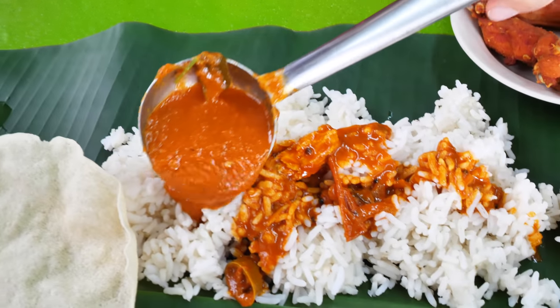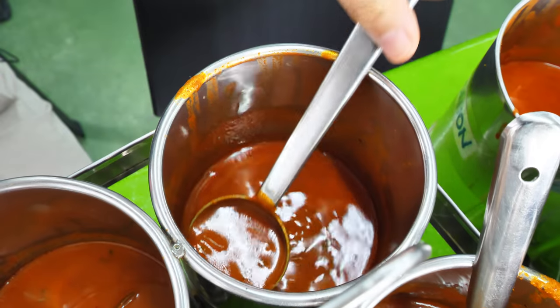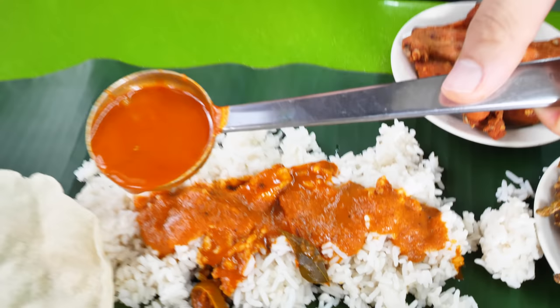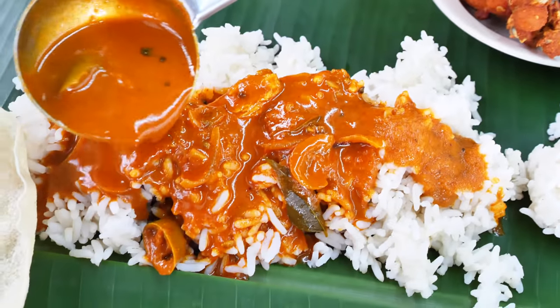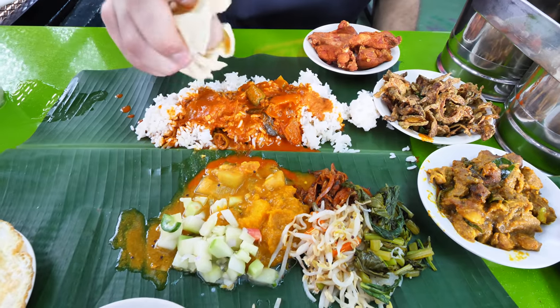Let's take a little crab curry. Oh, crab curry. Let's take some salted fish curry. Oh, get the full curry universe. And then let's take some chicken curry. That is a curry galaxy. Let's take a little dal there. Let's just crack a papad, papadam.